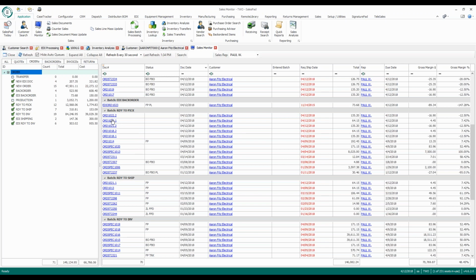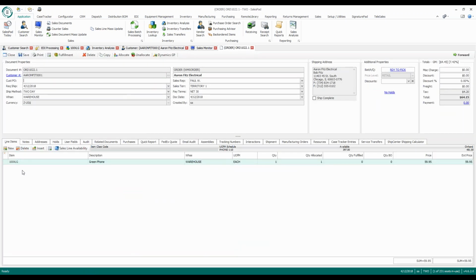So I'm going to open up my document here for my 0.1. This has my 100 XLG on it. This particular item is a serial or lot tracked item. And for that reason, I can fulfill it from a warehouse management system, or I can fulfill it using our SalesPad data collection, or I can even fulfill it straight from SalesPad desktop here. So we do have the option to fulfill it here.